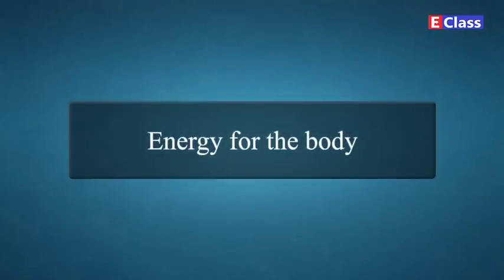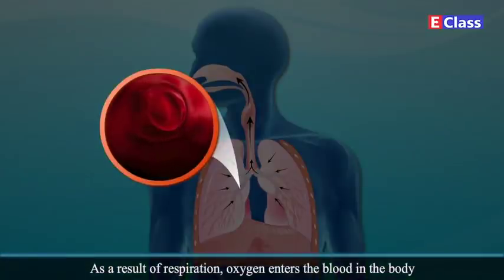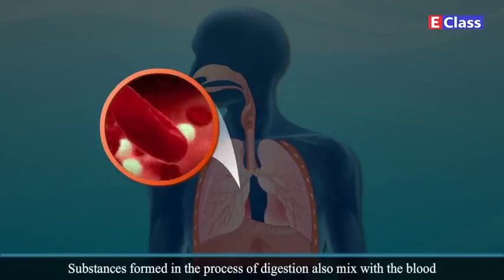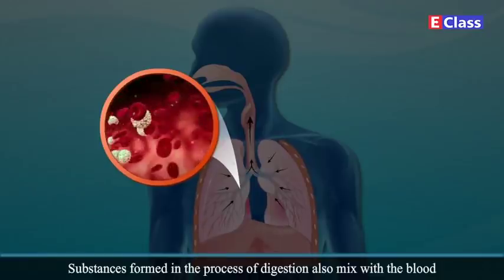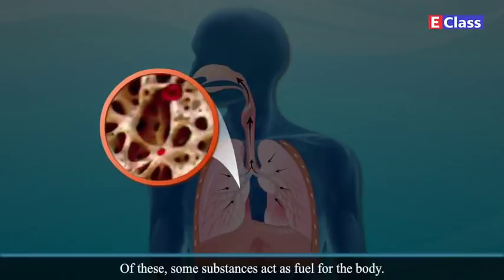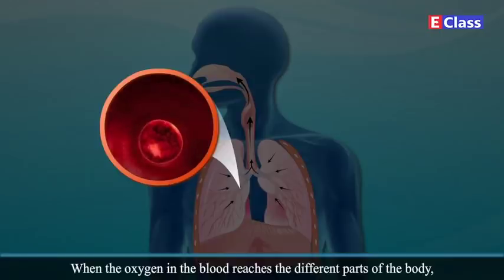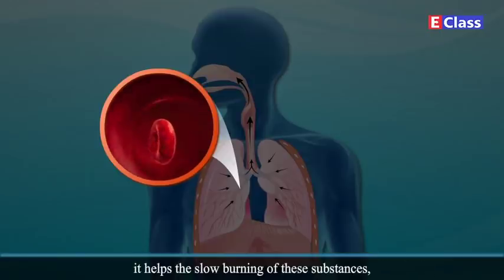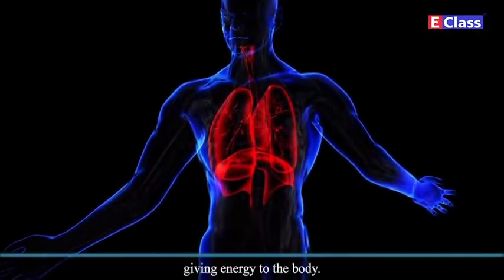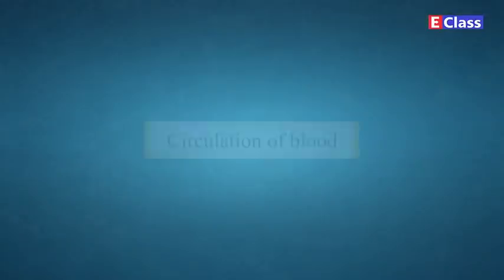Energy for the body. As a result of respiration, oxygen enters the blood in the body and spreads to all parts of the body. Substances formed in the process of digestion also mix with the blood and reach all parts of the body. Of this, some substances act as fuel for the body. When the oxygen in the blood reaches the different parts of the body, it helps the slow burning of these substances, giving energy to the body. The body uses this energy to carry out all its tasks.